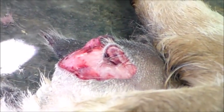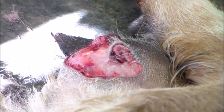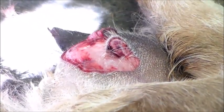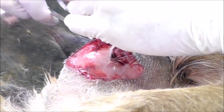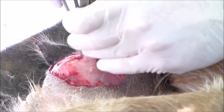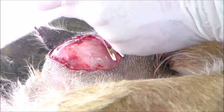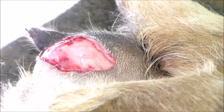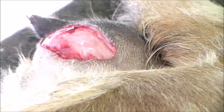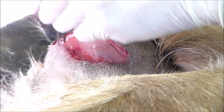Okay, Jocelyn. That's great. Thank you. If you get me some suture, probably some Vicryl Plus would be excellent. Oh, that looks a lot better without that. It's okay. So that'll come together much better with that more linear incision.